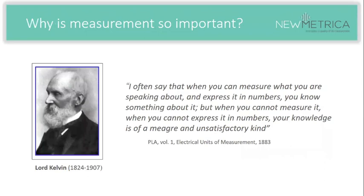But first, Lord Kelvin, who was very involved with Glasgow University, he was a student and then a professor there, and he invented the Kelvin temperature scale, had something to say about measurement and the importance of it. He said that when you can measure what you're speaking about and express it in numbers, you know something about it. But when you cannot measure it, when you cannot express it in numbers, your knowledge is of a meagre and unsatisfactory kind.